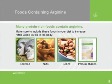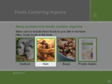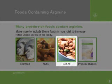The amino acid arginine is found in many protein-rich foods. Here are some examples of good sources of this essential amino acid. Many nuts and seeds contain arginine, such as pistachio nuts, almonds, sunflower seeds, and flax seeds. Various types of beans contain arginine. This includes kidney beans, soybeans, and lentils.